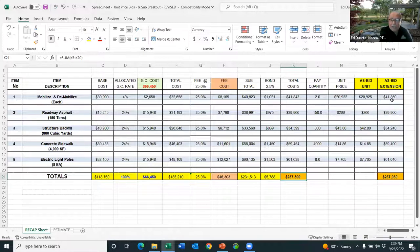So therefore, now we have, and this is the number, this is what the bid runner fills out on the bid form, licks the envelope, turns it in, and hopes for the best. That's how we utilize the unit price method for most heavy civil and public works contracts. So I'll stop right there for the moment and see if you have any questions on that.